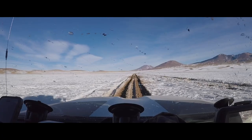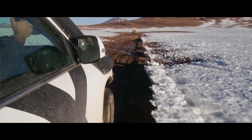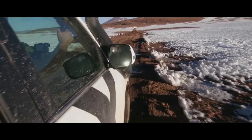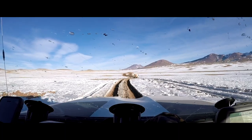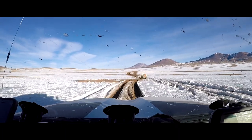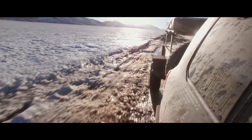Roger. There they are, there's X3, finally met up with them. Still in lack of fuel, and this is taking quite a bit of fuel to get through this. But hopefully it's within our reserves that we've planned for, but it's gonna be close.